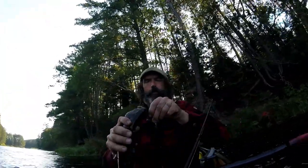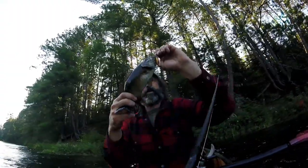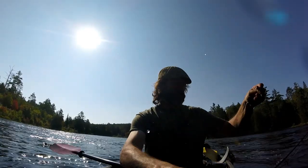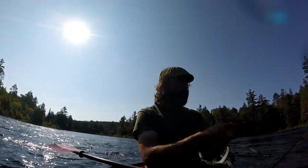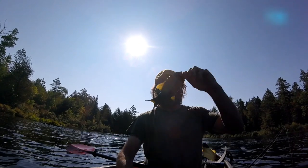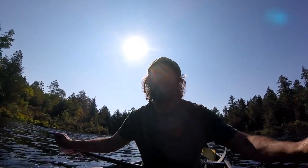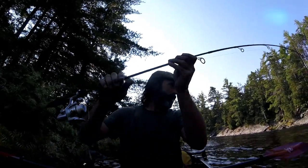Another little smallie. Put him right back, but this little guy. Oh! This little falls here is just full of bass. Like this. Little guys. This is the fourth one. Dougie's got a walleye on. My goodness.